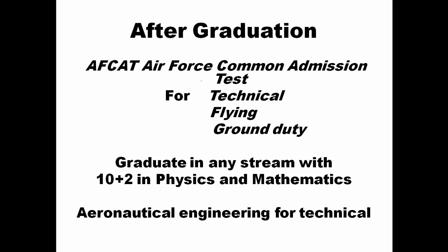Now after graduation there is an exam called AFCAT, or Air Force Common Admission Test. Remember, along with the CDS, few seats are filled by the CDS, or the Common Defence Services Examination, and the rest of the seats are filled by this AFCAT. So there are two methods by which the seats for Air Force academies are filled after graduation.